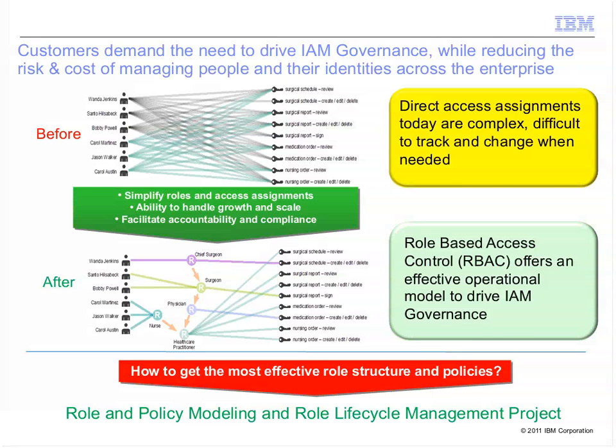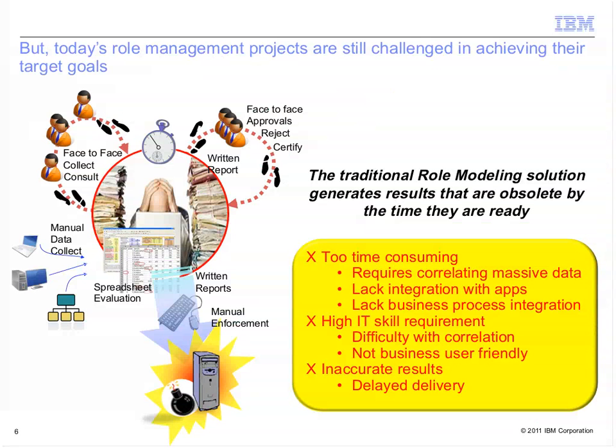If you go to the next slide, what we find in talking to customers is that the role management projects that they've embarked on are still challenged in achieving the target goals. One of the key themes that we keep constantly hearing from customers is that the traditional role modeling solutions generate results, but by the time they get it to a point where they're happy with the roles, it seems to be obsolete by the time it's ready for use.